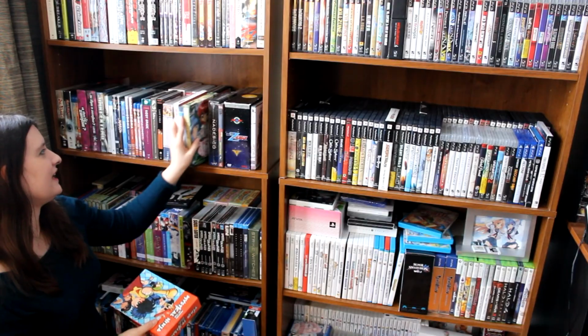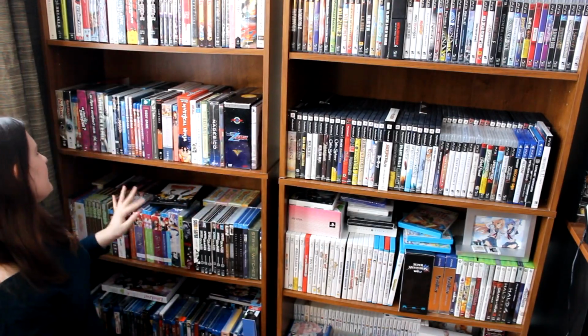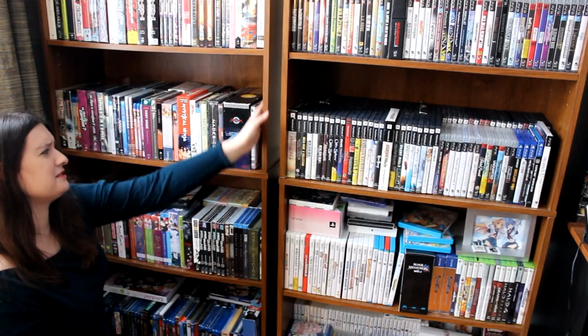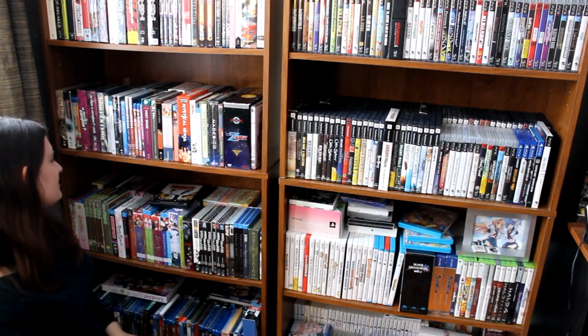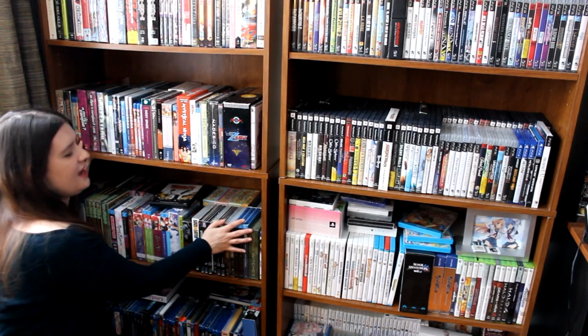Oh gosh, I'm ruining it. I alphabetized these hardcore a couple weeks ago, so they are all in alphabetical order, and that's why there's some spaces. That's what I don't like about alphabetical order, but I love it because it's so easy to find. But we have some great anime.